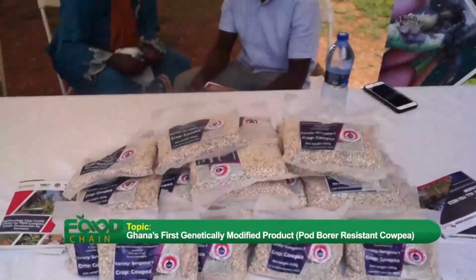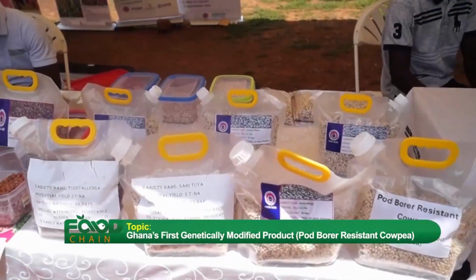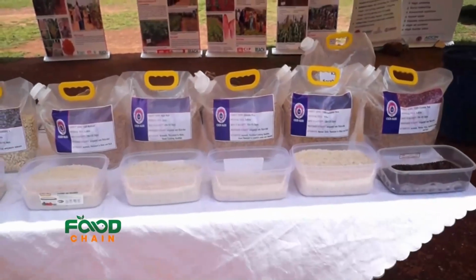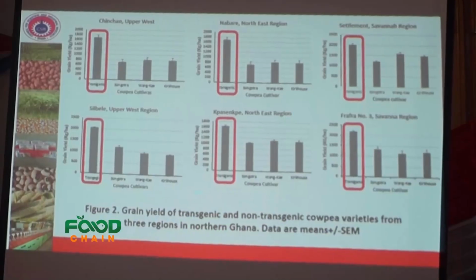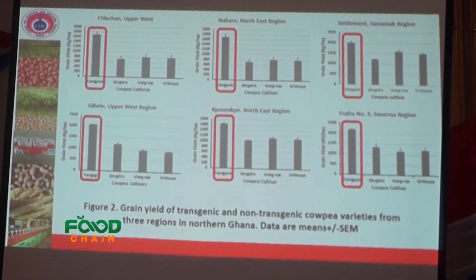Cowpea production in Ghana has been low over the years, with an average of under 10 maxi bags per hectare, despite the crop's potential to produce up to 25 maxi bags. But with the introduction of the Songotra cowpea, it is expected to address the challenge. Speaking in an interview after the launch, Director General of CSIR Paul Bonsu said the Songotra cowpea will reduce the spraying to just 2. It's out to make the cultivation of cowpea better.